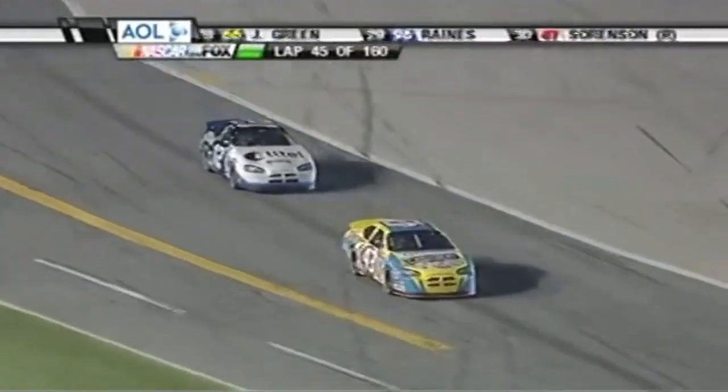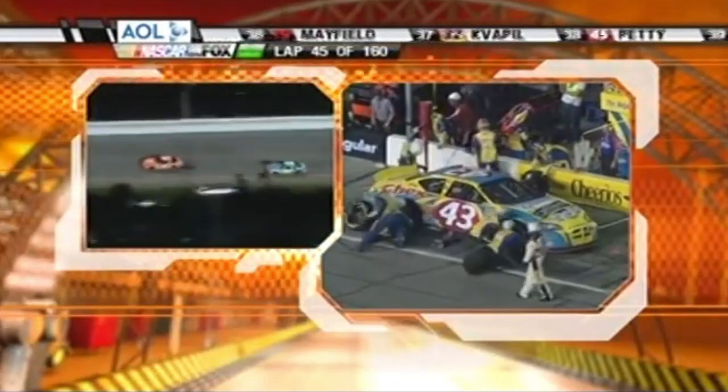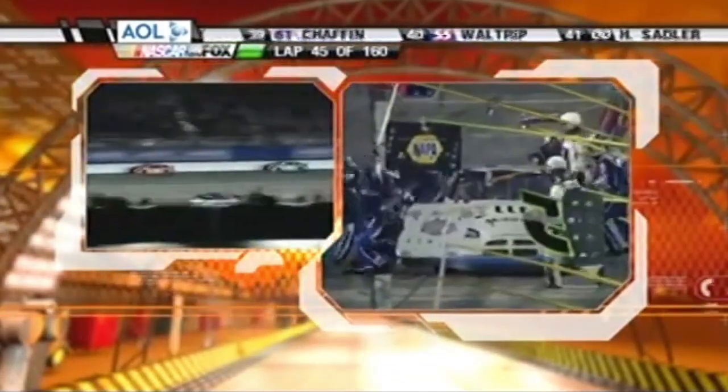There's some cars coming in under green. Bobby Labonte, Ryan Newman, and Mike Wallace coming to pit road. Now, those are all Dodges, so that makes me wonder if maybe the Dodges are not getting quite as good a fuel mileage as the Chevrolets and the Fords. We're told to expect our leader, Tony Stewart, on pit road next lap.